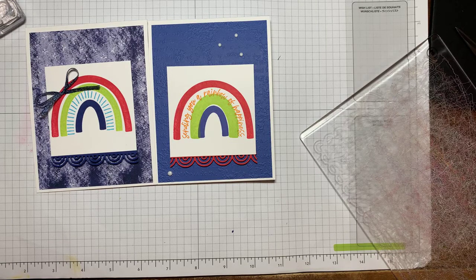Now I need a little bit of scrap white. And here it is. Here we go.